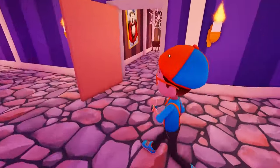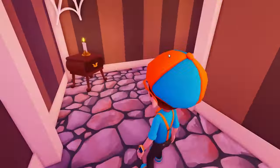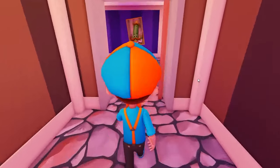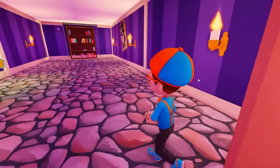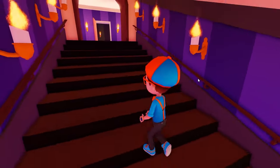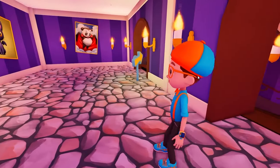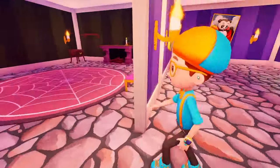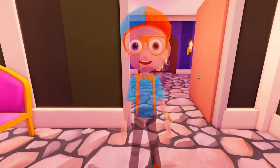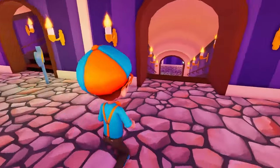Woo! What's in this room? Nothing but a candle and a cobweb. Tabs! Ooh, what about up here? Tabs? Tabs! Maybe if we meow like a cat, then we'll be able to find her. Meow! Meow! Meow! I still can't find her!